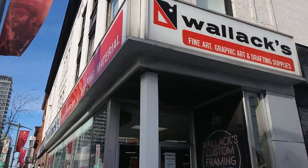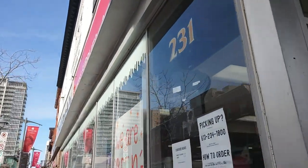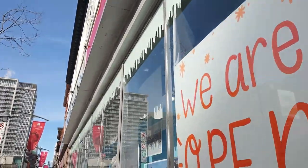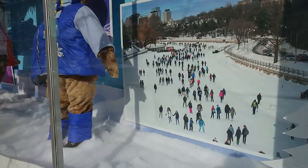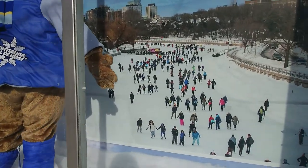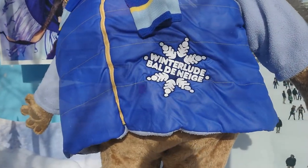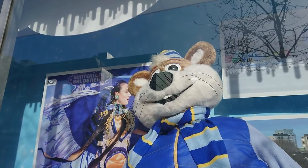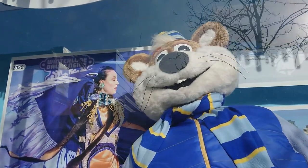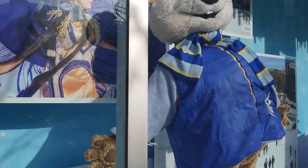Break up the monotony of winter with a celebration called Winterlude. Here in the art store shop windows of Wallack's, you can see some photos of past years' Winterlude activities, including skating on the canal. And right here, you can see the Winterlude mascots called the Ice Hogs. They're called the Ice Hogs for some reason, even though they bear no resemblance to hogs.